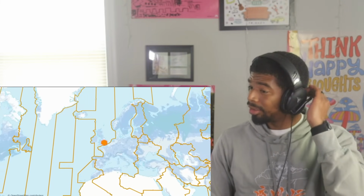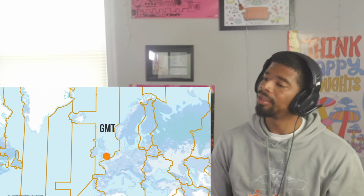But they also established that all time in the entire world would be measured against this same spot, Greenwich. Noon at Greenwich, at the Royal Observatory, would be the peg against which all other time was set. They called this Greenwich Mean Time. So you end up getting a map that looks like this. Zoom in and you see Greenwich is right here. That's GMT, Greenwich Mean Time.